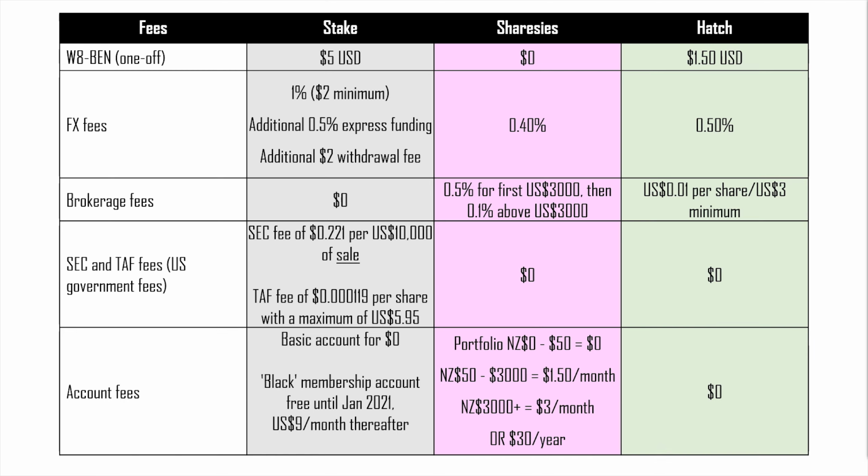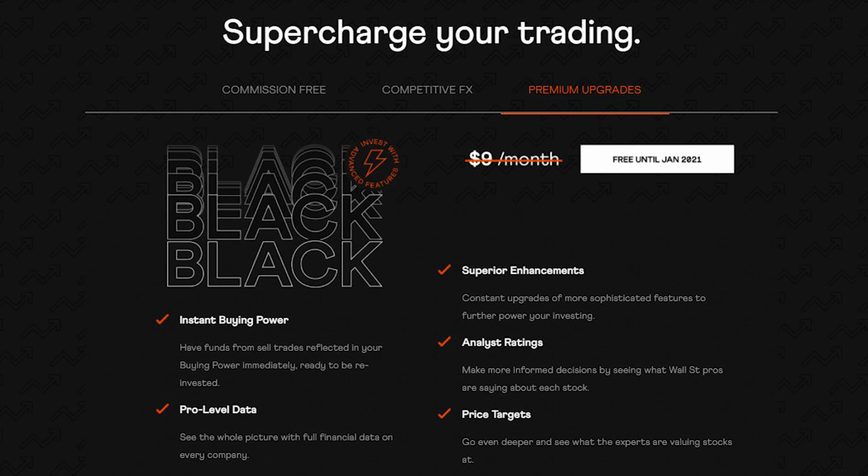They cover that. And in terms of account fees, Stake doesn't charge any money for a basic account. As I mentioned, the Black membership account is currently free till Jan 2021, but it will cost $9 per month after. With the Stake Black membership, you get added benefits that other platforms might not have, such as pro level data, superior enhancements, analyst ratings, and price targets. If you want to know more about the Black membership, be sure to check that out on their website.